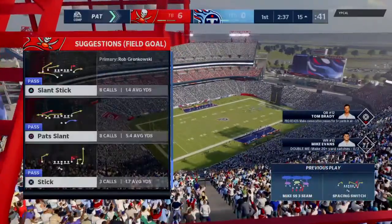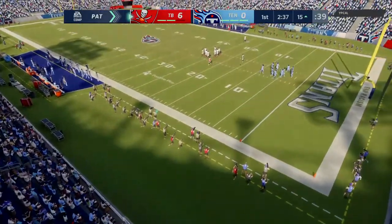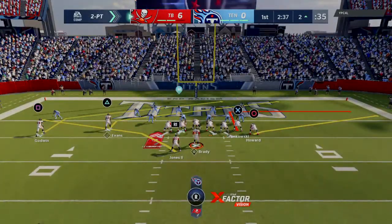Now hold everything here. We're going to get a timeout by the offense. They'll have 2 remaining as we step aside here in this first quarter. And now Coach Bruce Arians has made the call. His guys will go for 2.